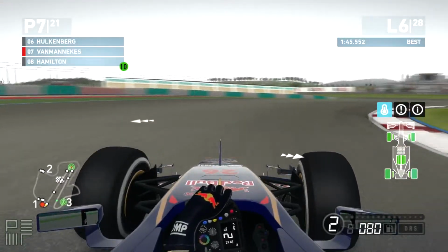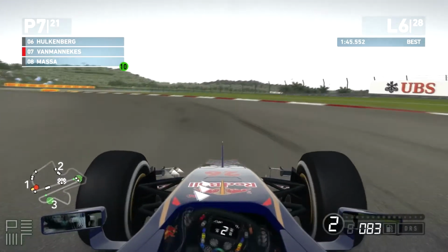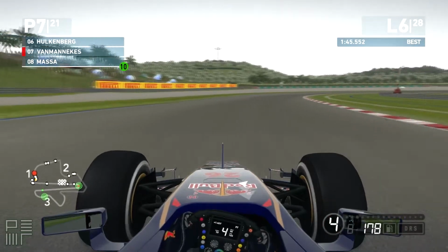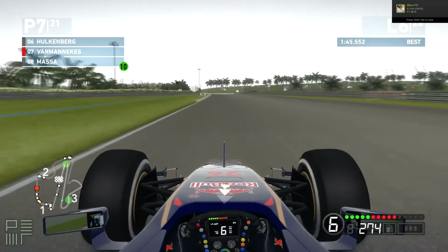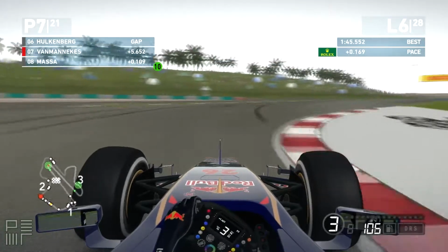No, yes, he goes a little bit wide. I might have nudged him a little bit. Massa and Hamilton bang it. I get a little tap from Massa as well. We gain the position back again. That was good fun. Now Massa is the one behind me immediately, right up in my gearbox.